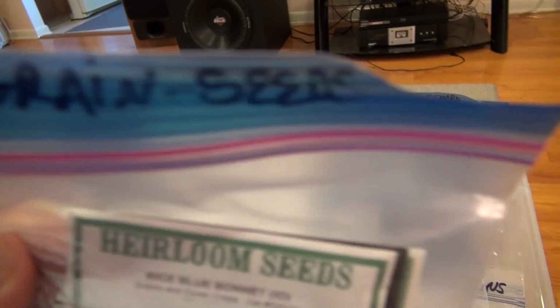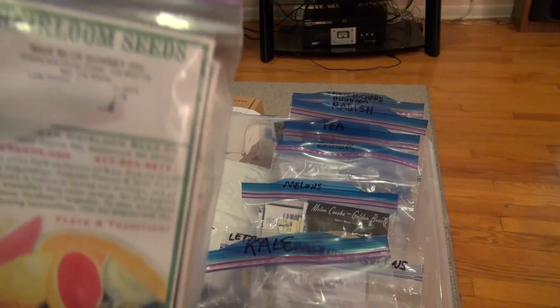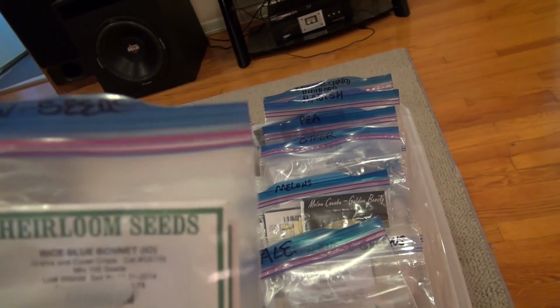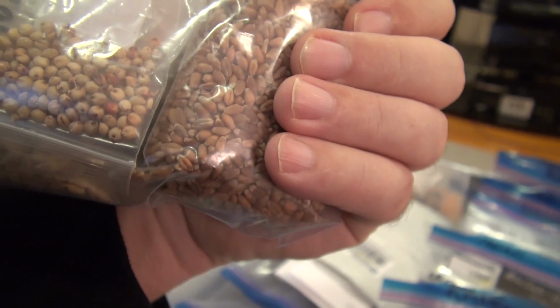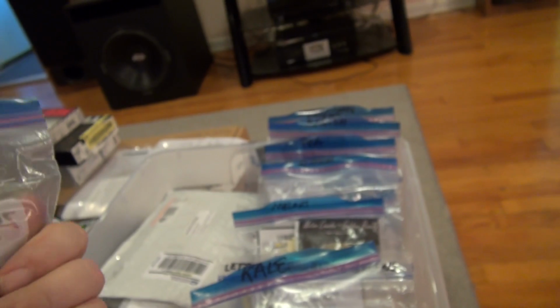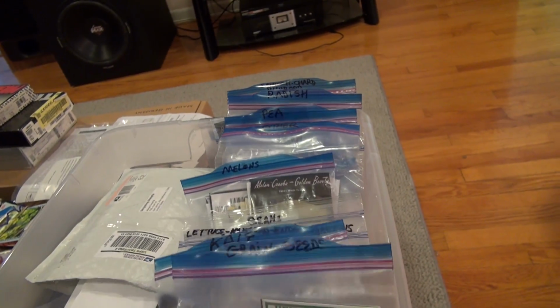We have grains and seeds. I'm going to be doing videos next year on the grains. I'm going to be growing out a lot of these grains by themselves. You can see right here, I got rice. And I have millet, and I have oats, I have sorghum. I got winter wheat, summer wheat, white wheat, cracked wheat. I got a lot of grains, believe it or not.